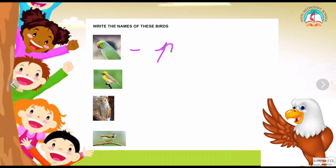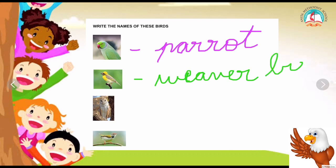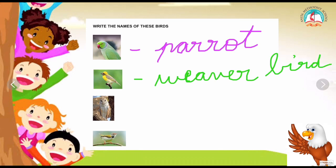Yes, this is a parrot. Shall we write the spelling of parrot? P-A-R-R-O-T. Parrot. The next word is, what bird is this? Yes, this is a weaver bird. Shall we write the spelling? W-E-A-V-E-R. Weaver bird. B-I-R-D. Weaver bird.